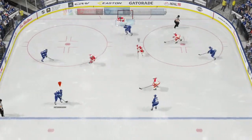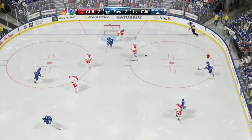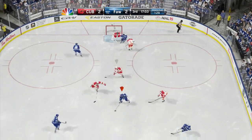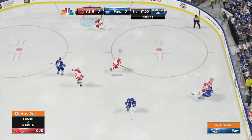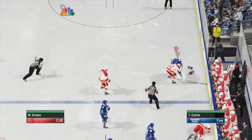Back near the blue line to Shattenkirk. To Daniel Sedin. Mash to Shattenkirk. Marches on a cross. And off the goal. He'll pay for that. A bad deed goes punished.